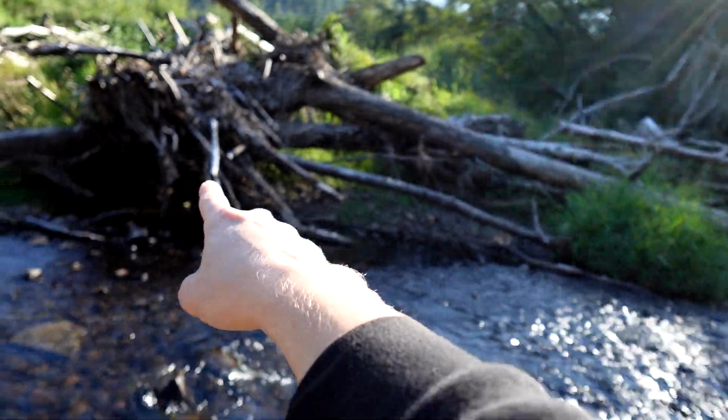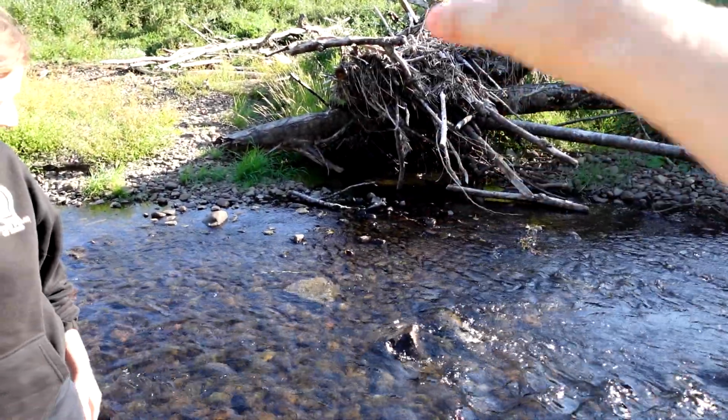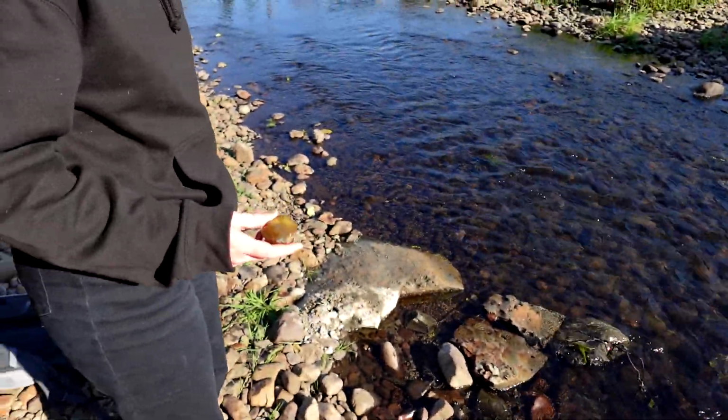I found it right under this tree. A lot of people say look around bends and near trees because there's a lot of dropout because of the density of crystals and stones like this. So gonna keep looking, but holy shit, is that exciting for a first find.